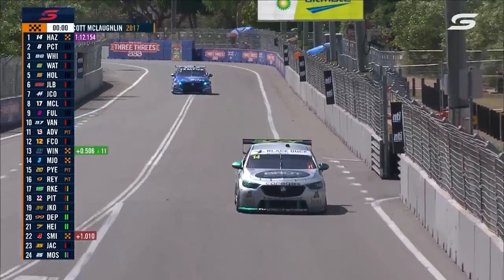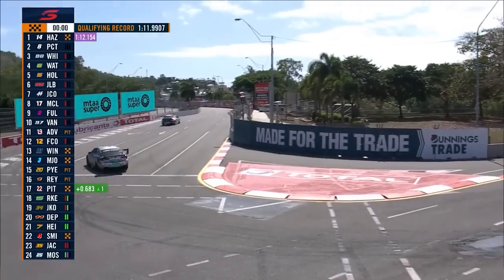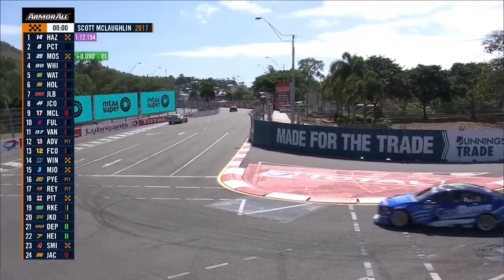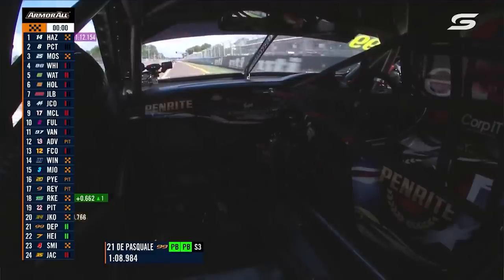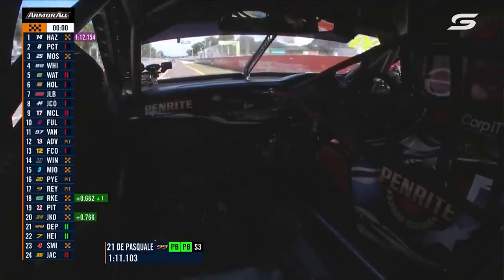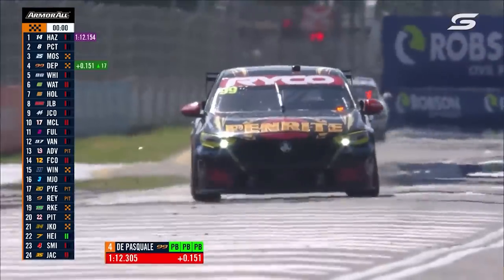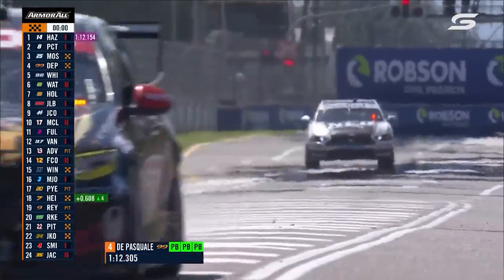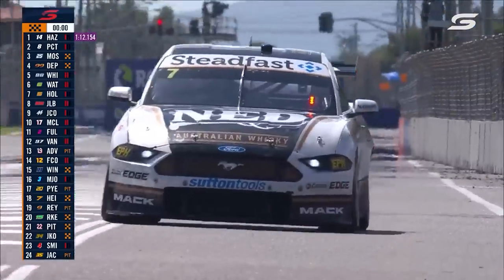Punch and counter-punch. Brad Jones racing. First it was Percat on the provisional pole. And then it was Todd Hazelwood. Mostert's just come up and ruined some parties as well. He's in third spot. So it's not done yet. Hazelwood on the Armour All provisional pole. Anton Di Pasquale under investigation moves up 17 spots into fourth. It's Hazelwood at the moment from Percat, from Mostert, from Di Pasquale.